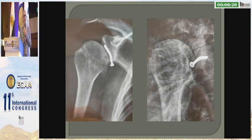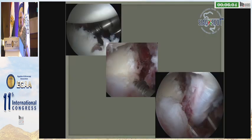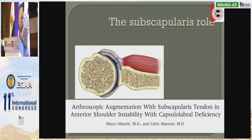Latarjet is a safe procedure. Yes, if you are a nice, experienced surgeon, but there is a learning curve, and you can have problems. The stripped subscapularis can be another cause of recurrences. So the humeral head dislocates and strips the subscapularis off from the glenoid neck. And in order to restore the stability, you have to refix the subscapularis.